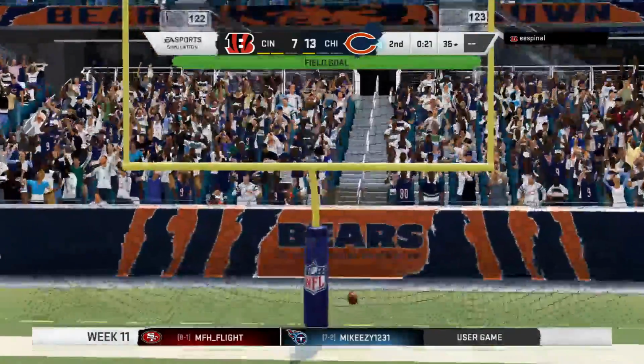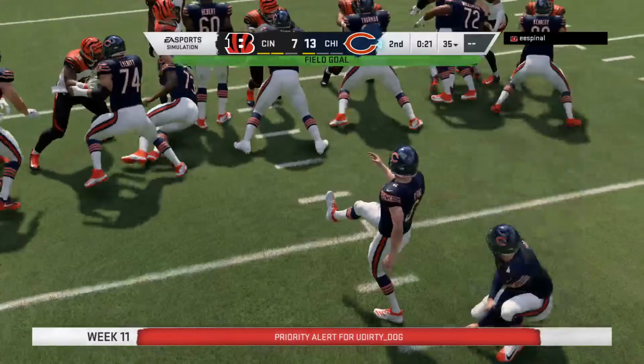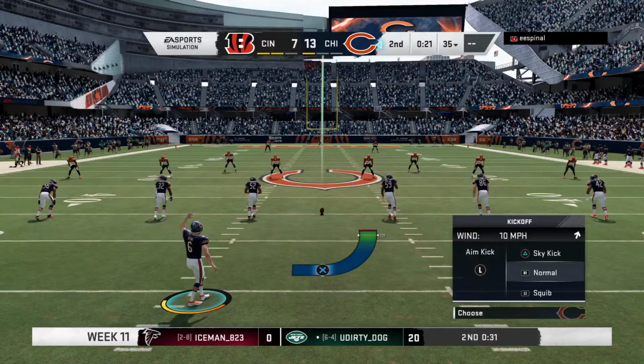And his kick is right there. It's good. And the lead stretches to 6 here. It's 13-7. Still a little bit of time left here in the second quarter, but they do get 3 before the half and expand that lead.